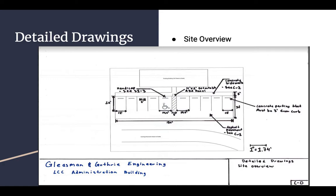So this is the first detailed drawing that we did. What you'll notice is that the building is at the top of the drawing, not drawn to scale, and then the road is at the bottom of the drawing, also not drawn to scale. That's not a huge deal because we're not actually tying into the road. What you'll see is that we've got our 30-foot by 130-foot asphalt pad, and in it you're going to have 8 20 by 12 parking spots.